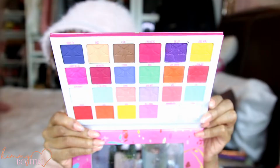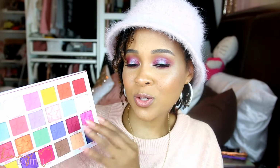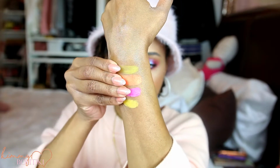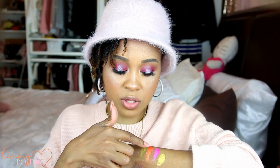This is the Jawbreaker palette by Jeffree Star Cosmetics. This is my second colorful palette. What I was saying before about the mattes, yes, there's colorful mattes in here, but there are also some juicy, delicious, colorful shimmers and metallics in here. That's why I decided to get this palette, and I also wanted to try out his formula. That orange, these are all the metallics right here on the end, and this is the matte yellow.